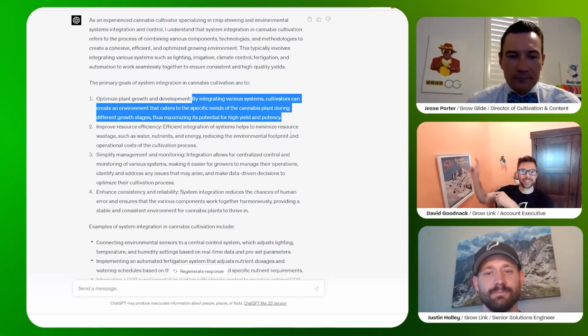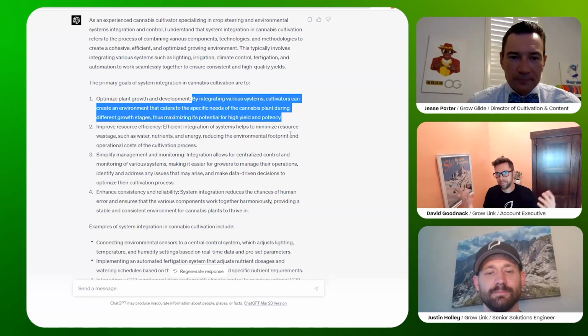So it's not like we're punching this into an algorithm and saying, grow better cannabis doing this. It's like we're focusing machine learning on little aspects to make the whole thing better. But yeah.